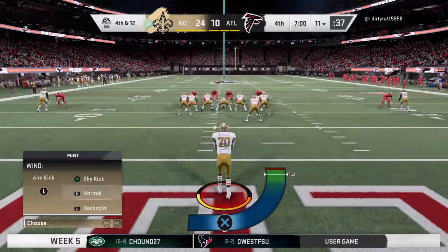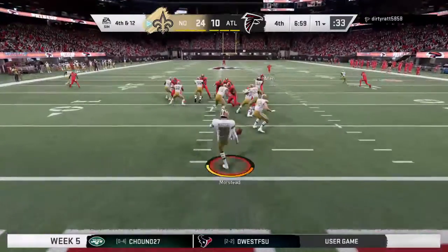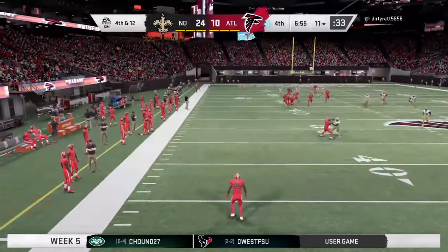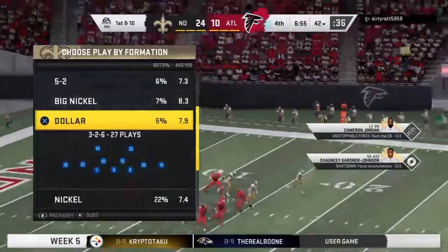Here's Thomas Morstead now as he'll punt it away for the second time. This is away and a very good kick angled for the sidelines. And the punt goes out of bounds. Where will they put it? We'll put it just inside the 45-yard line.